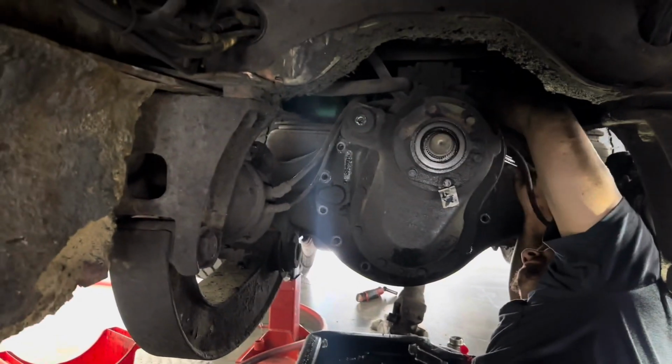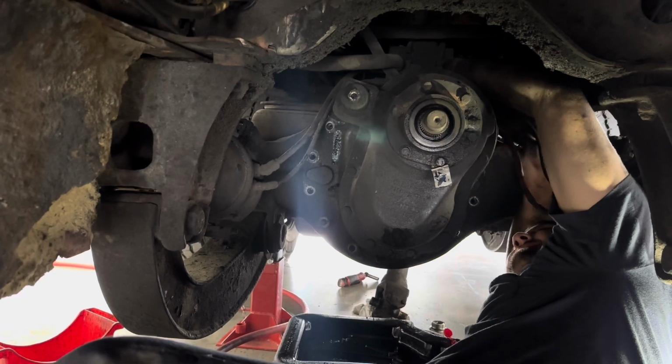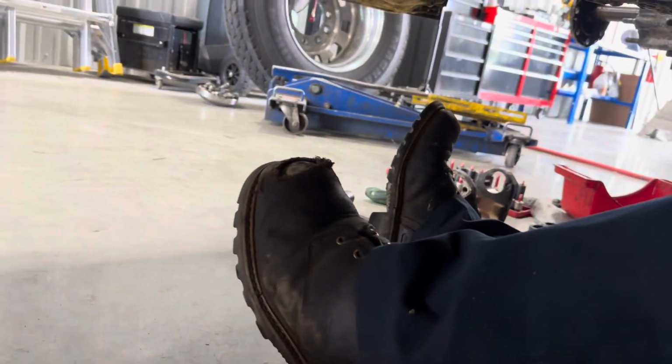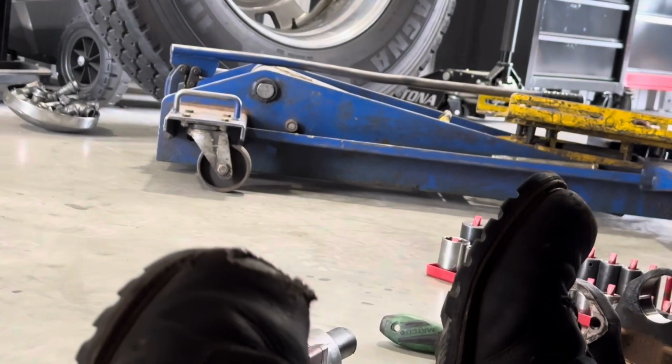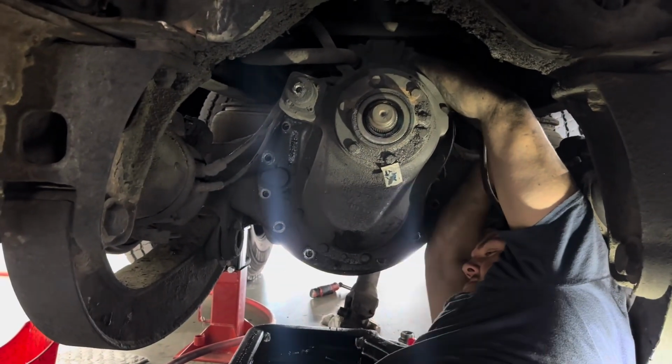There's only a couple more bolts at the top of the housing that we've got to get loose, and it will be physically unbolted. Then we're going to try to slide the transmission jack right there underneath here to support the weight and pick it up and pull it out.